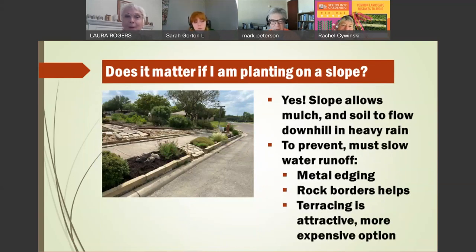Does it matter if I'm planting on a slope? Oh my goodness, yes. If you're on a slope and your yard goes down like this one, you're going to need something to keep the rainfall, and it does rain here. Usually it rains 18 inches and then we don't get any for another 6 to 8 months. But when you get a large rainfall, it can really do some damage to your landscape.